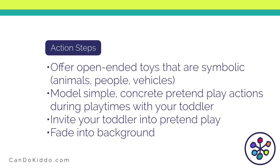You're going to play with your toddler and invite them into the pretend play. As they start to imitate and do some on their own, you can quietly fade into the background. You're still sitting right there, but you're letting your toddler run with some of these imitations that they're doing. Let's take a look at what this might look like.